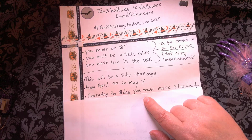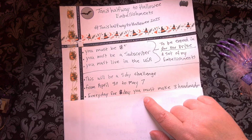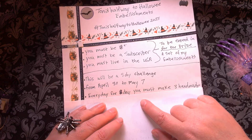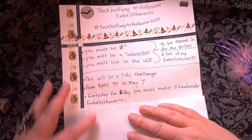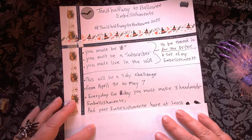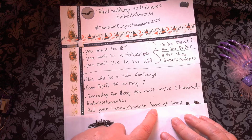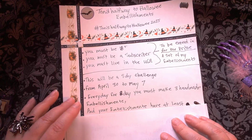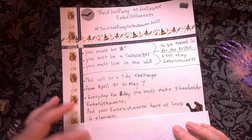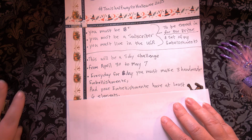And what do I consider as an embellishment? Pretty much anything. If you make something and can use it on another project, that's an embellishment to me, okay? So you can use your imagination. Okay, here's the challenge though. Handmade embellishments, and your embellishments have to have at least 6 elements. Now don't freak out, everyone. I will give you some examples I have off to the side here.